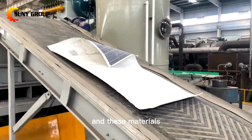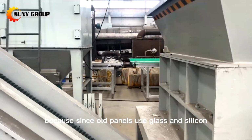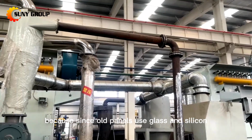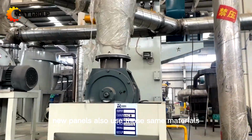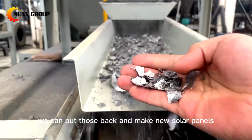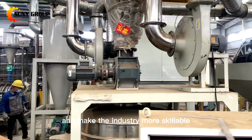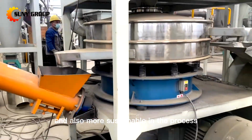And these materials can be put back into making the next generation of solar panels, because since old panels use glass and silicon, new panels also use those same materials. And by extracting that in our recycling process, we can put those back and make new solar panels and make the industry more scalable and also more sustainable in the process.